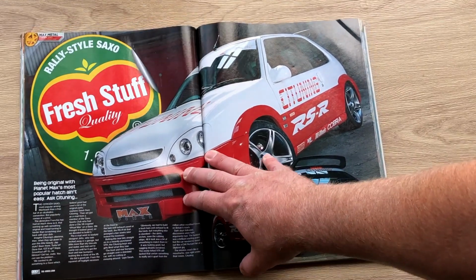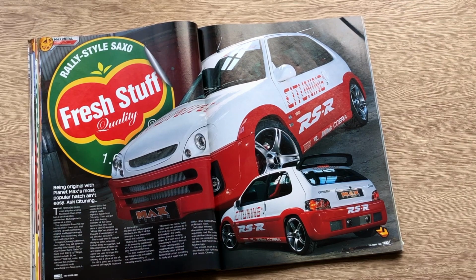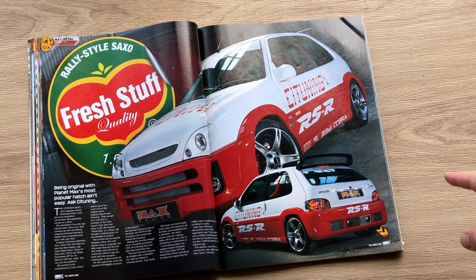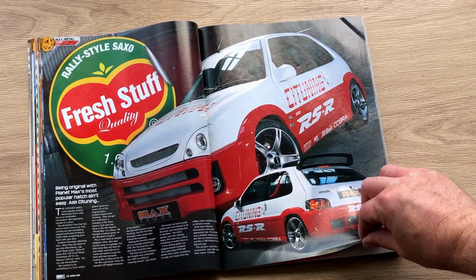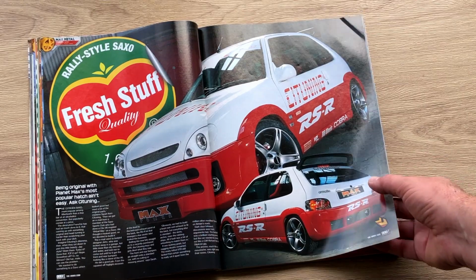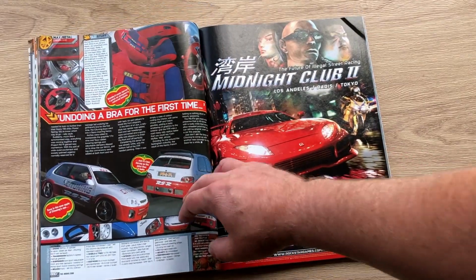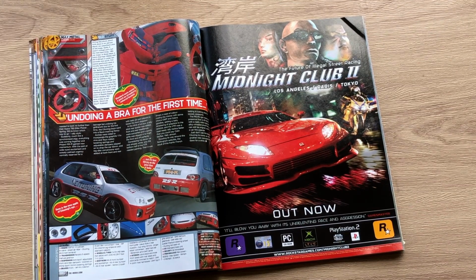Sid Tuning's Saxo. I was trying to briefly glance through this earlier. I was like, is that the one that they ended up turbocharging? Because I remember doing a feature on that. Rog did this one with Sarah from Sid Tuning. I'm not sure if Sid Tuning is still going, but Prima Racing, which was always the same company, just another part, they certainly are, and they're on Instagram if you want to give them a follow.